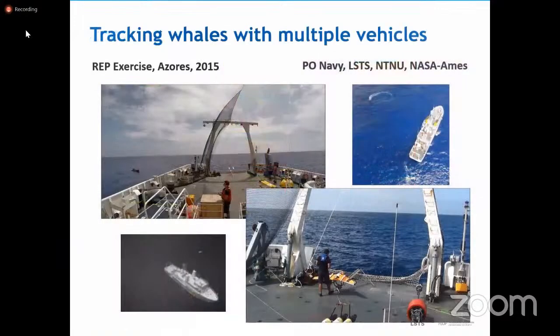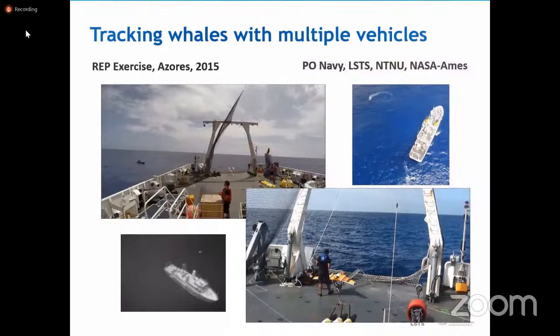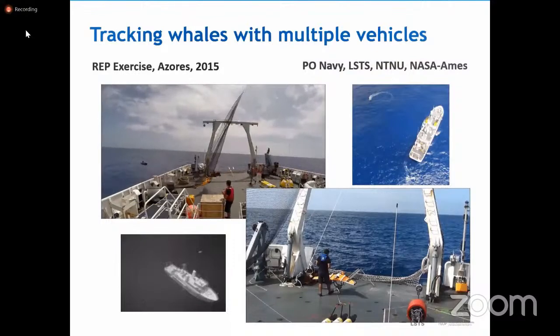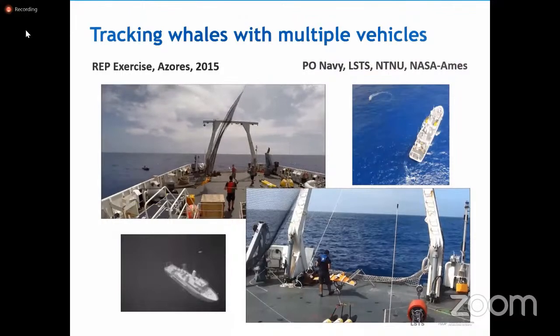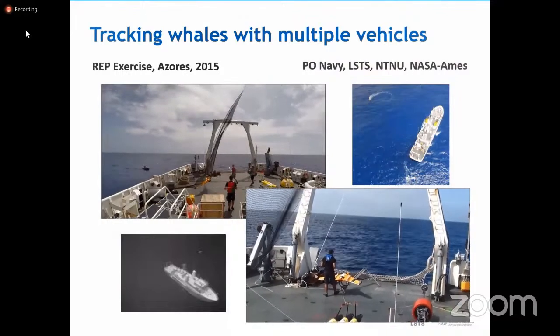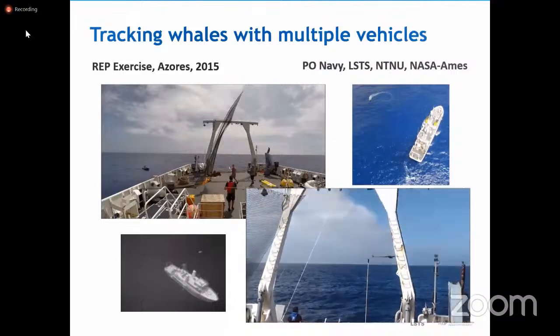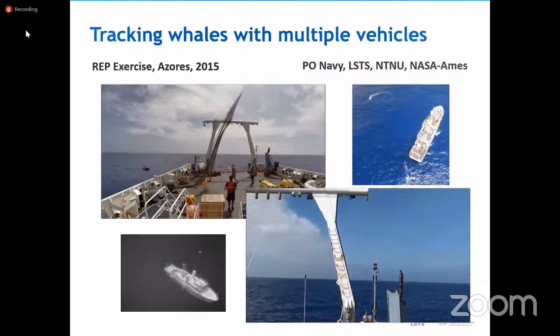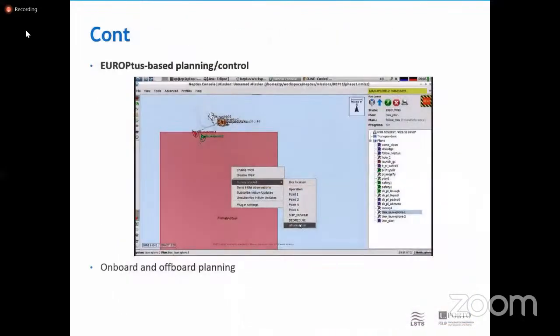And then again, something completely different: an exercise that we cooperate on with the Portuguese Navy, also our friends from other institutions. So we have multiple assets employed offshore and from the Portuguese Navy. The idea was to attract whales that have been tagged, and at the same time, measure environmental parameters for the whales.